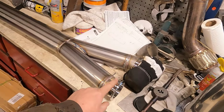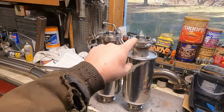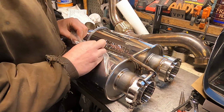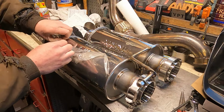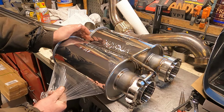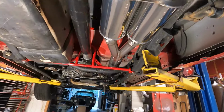I have to finish welding up these V-bands, and then that whole section can go on and stay on. I have one more hanger to weld on there, but I can do that in the truck. So let's get this all on, and then it'll be just tailpipes back from there. Let me get this taken apart. Stamped numbers and stuff. This is like a perfect peel. Look how beautiful that is. We're getting closer.